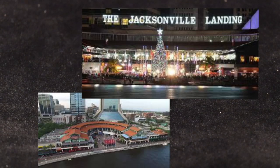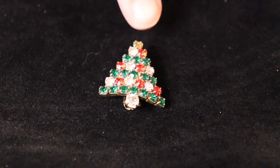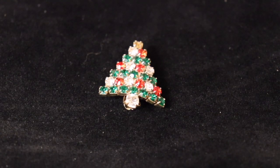They had a huge Christmas tree, and they would light it up every year in different colors, and you could vote whether it was colored or white. And my mom would MC that event, and I just had a lot of fun watching her wear this brooch, and I have it now, and I just love it. Now, it is missing a stone at the top. This has been worn for many, many years.